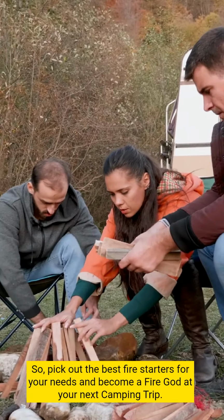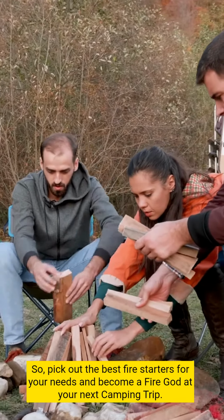So, pick out the best fire starters for your needs and become a fire god at your next camping trip.